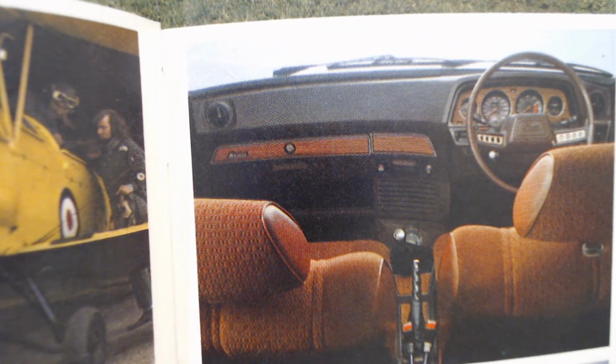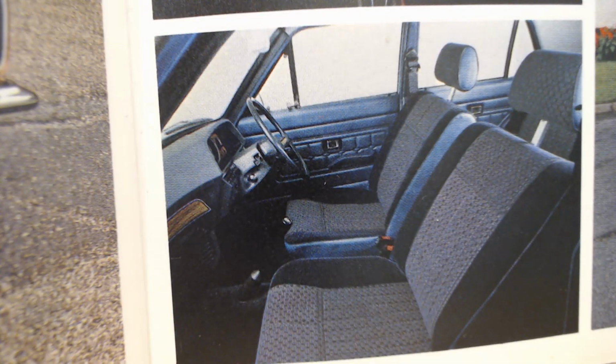Head restraints, quite nice seats, bit of wood. Hated the Marina 2 interior, to be honest with you, just by the simple fact that the radio pointed the wrong way. Maybe we'll have a better look at that in a moment. Other pictures. This is your HL interior.